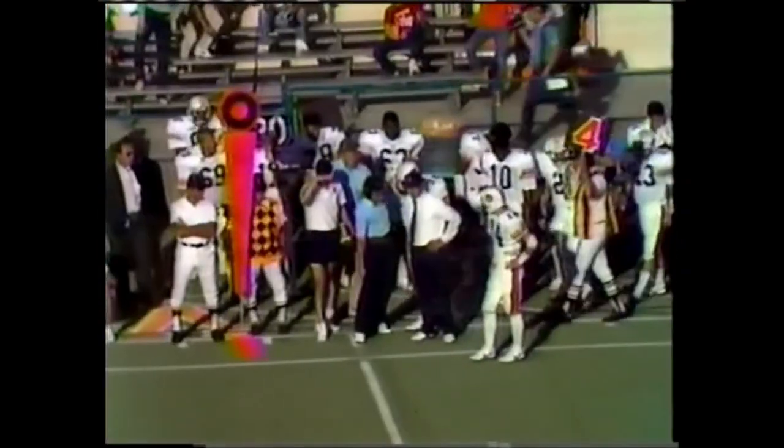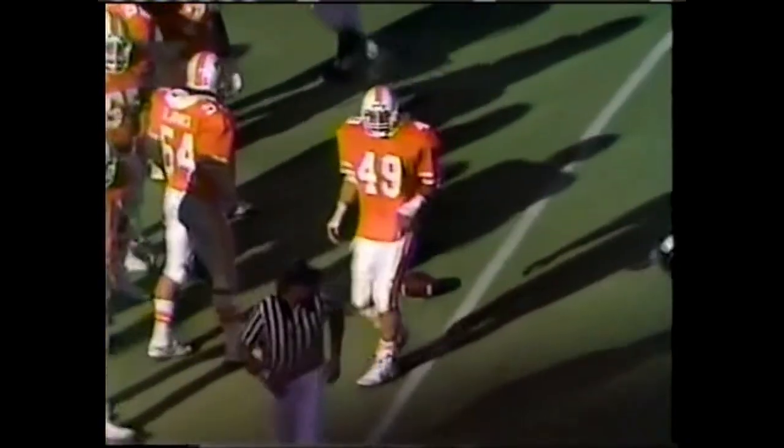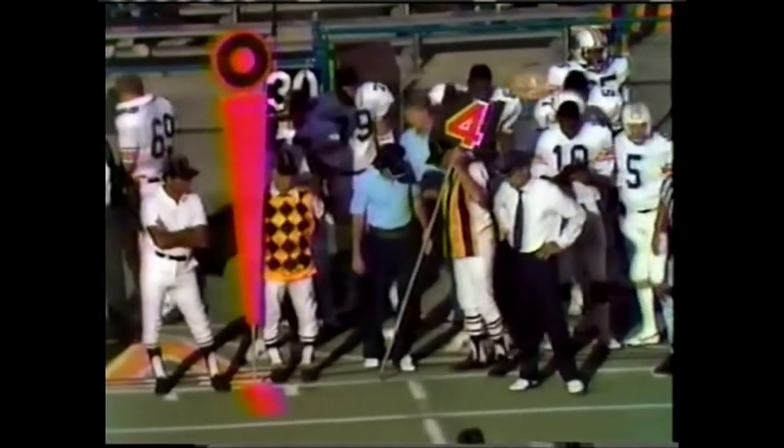3rd and 5 for Auburn. Jeff Berger is the quarterback. Jackson. They bend him back at the 30. I don't think the mark is good enough for the first down. Keith, the headlinesman is marking it up at nearly the 31. It's going to be maybe a foot short, if that. They gave him a good mark. Yeah, they did. Well, it's about a foot and a half. So it's 4th down. Big play for Auburn. A running football team should make it here.